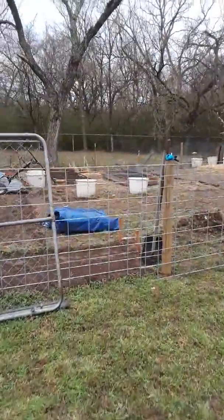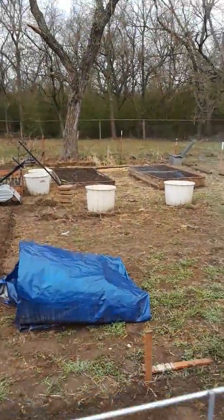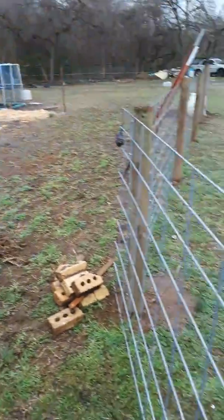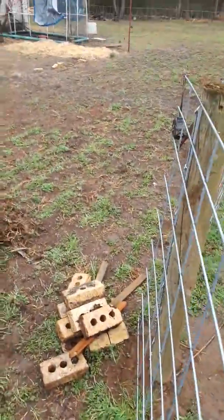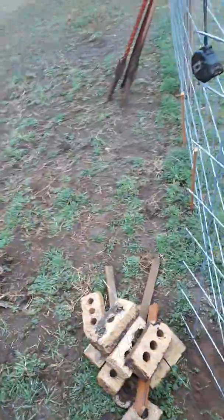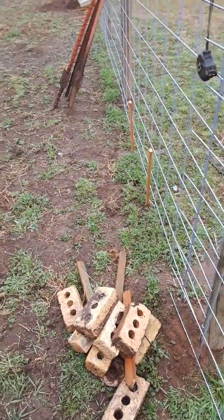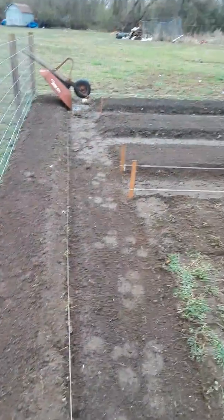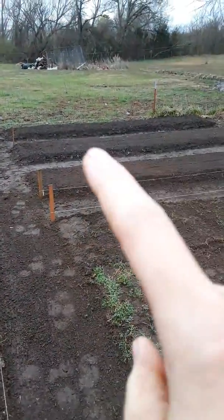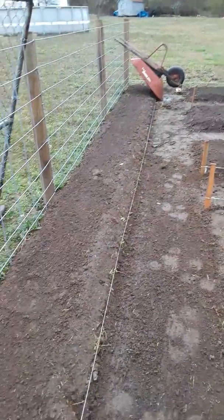It's been raining, but I've been out here digging in the dirt, trying to get this stuff done. It's my little makeshift gate until I get my actual gate up. Some bricks I've been using when I had flower beds on my other garden. So this is what I've been doing today. I've dug these 3 beds. They look really good.